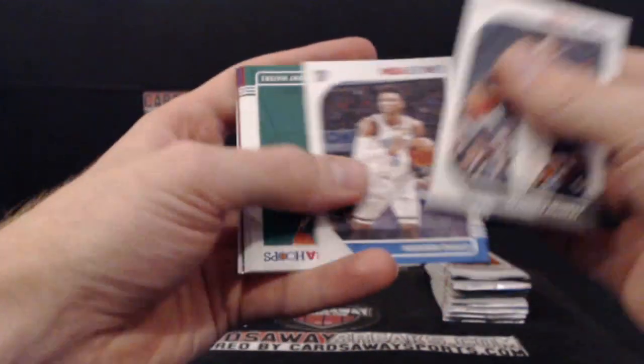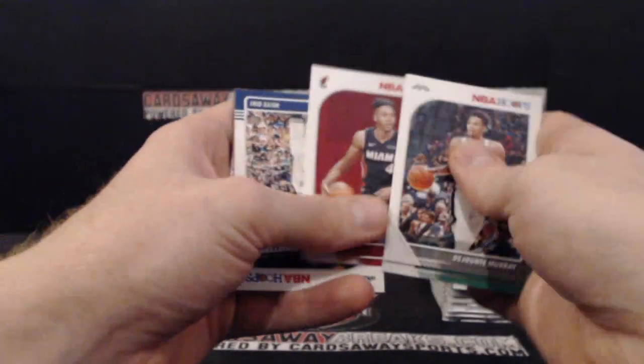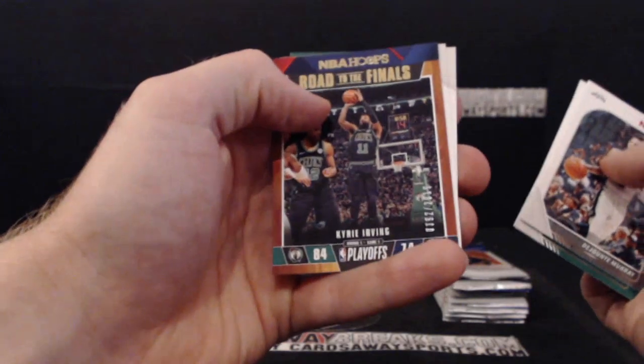DeJounte Murray. Road to the Finals 2019. Kyrie Irving.